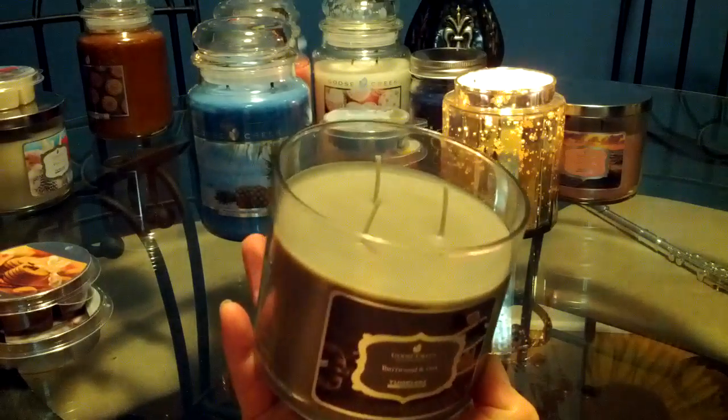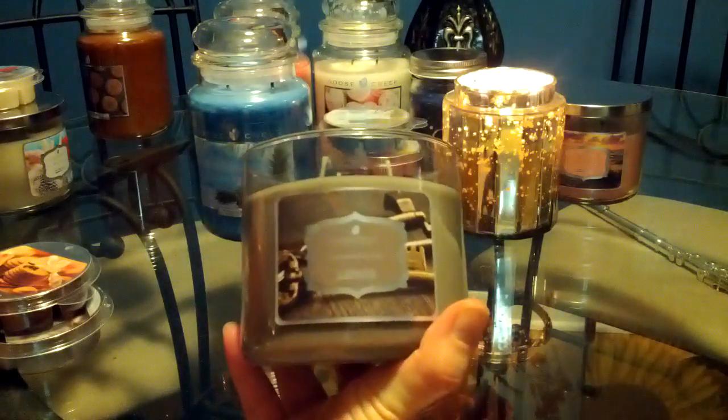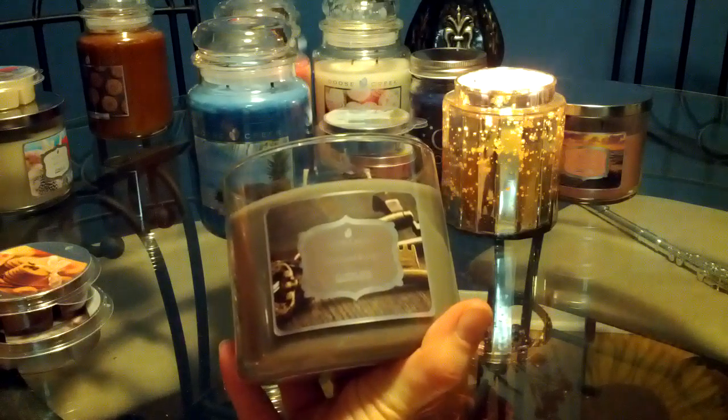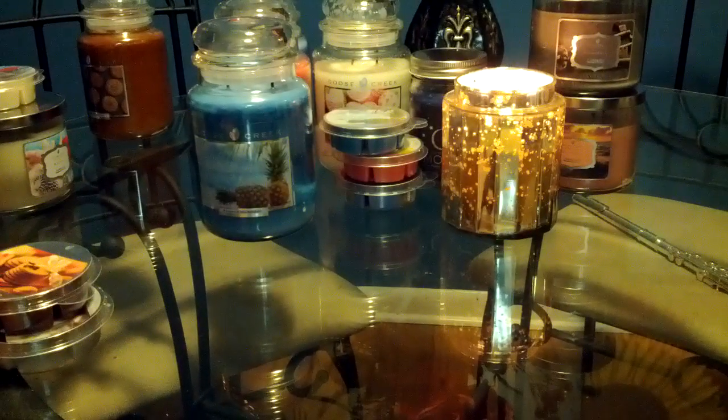So I'm kind of disappointed in it. I was actually thinking, my mom loves these kind of scents. I was thinking about asking her if she wanted to buy this one from me, because it's got too much of that cologne sweetness for me. That Abercrombie kind of scent. So not a fan of that one.